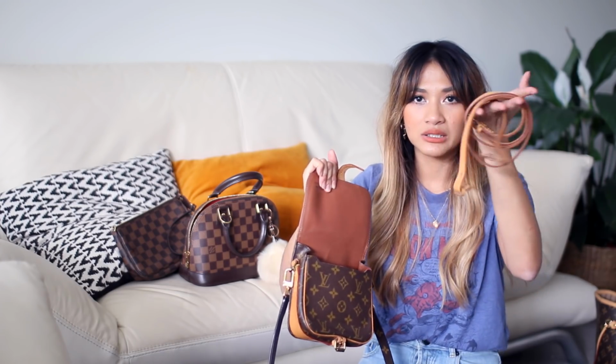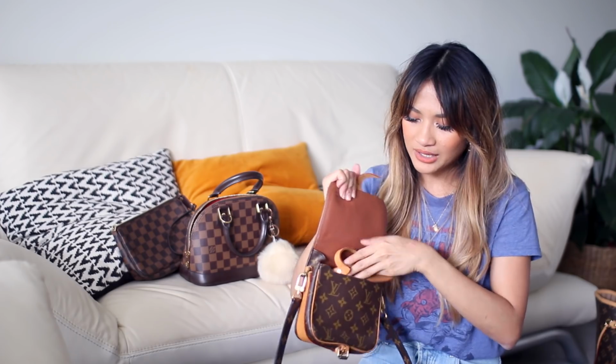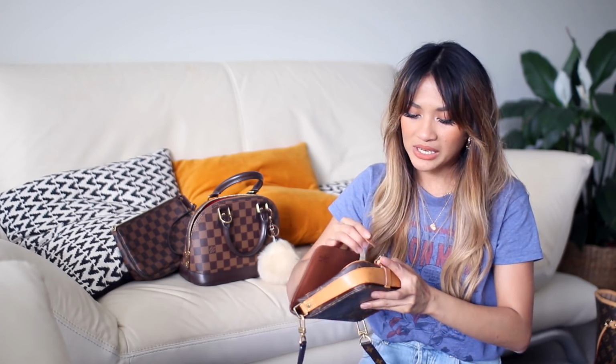This is the strap that it comes with, so it does come with a vachetta strap. And I just love finding beautiful vintage pieces from Louis Vuitton. They came up with some pretty amazing designs back in the day, and I know that a lot of them are being redesigned into the new collections now, like the St. Cloud, the Montsouris, that's been redesigned.